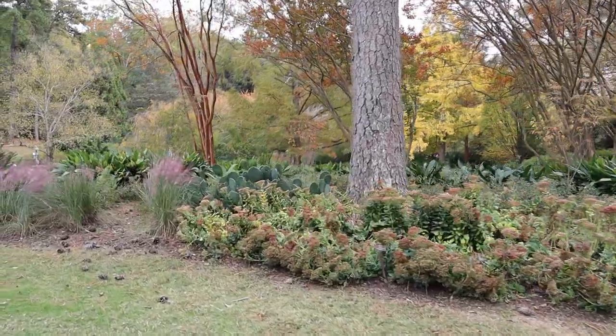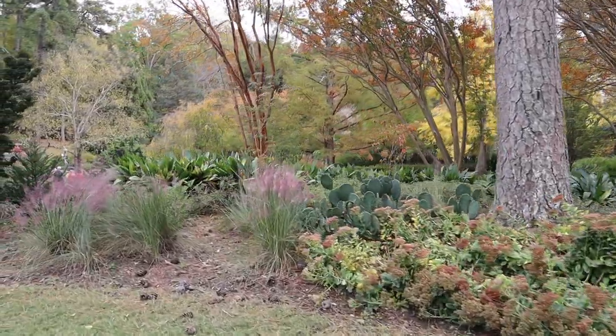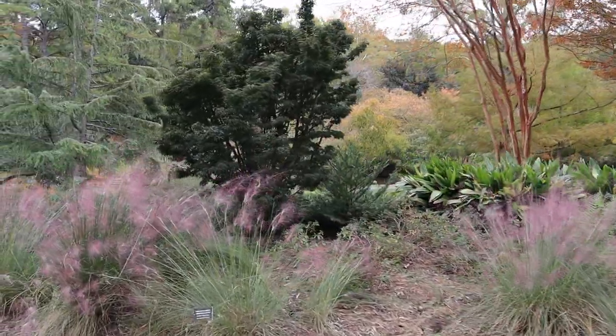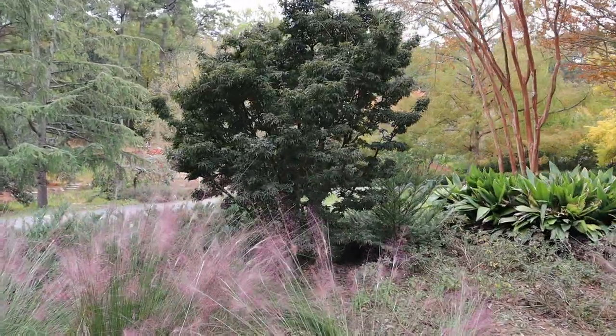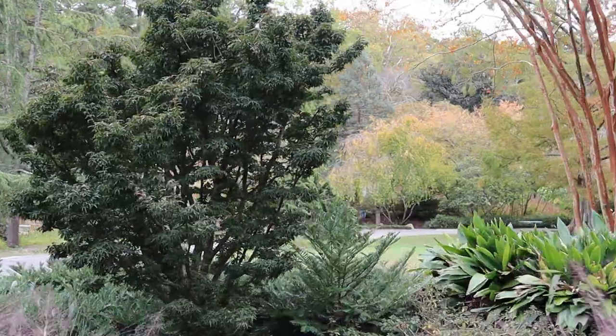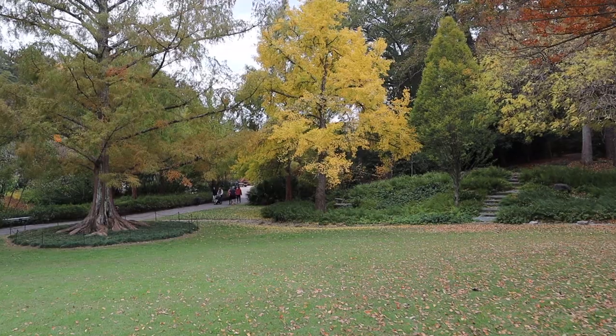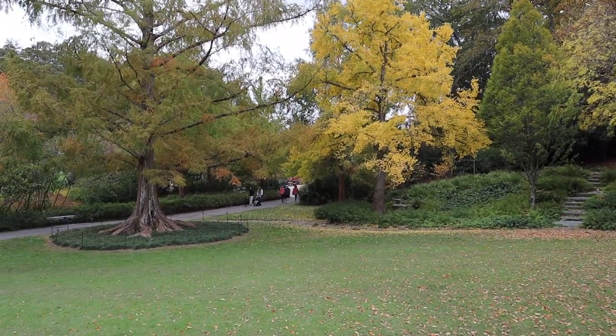There's so many different gardens within this one garden. It's beautiful. Focal point here of this garden, Shishigashira, not quite in fall color yet, still in that green stage. This one's going to be lighting up the garden soon. I love coming to the gardens in the fall.